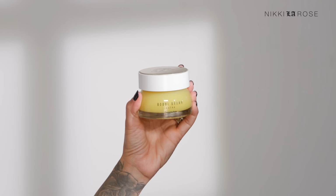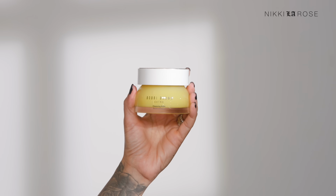Now, one that I don't recommend, and this pains me to say, is from BaeBrow. I like BaeBrow as a whole, as a makeup brand. I think some of their skincare products are nice, like their eye cream and their vitamin face base is really nice. So I was really excited to try this. This is their cleansing balm. It's the extra cleansing balm, whatever that means.